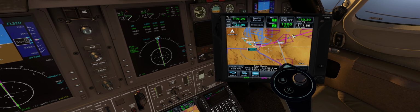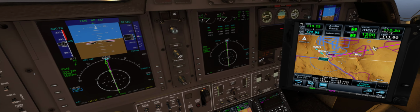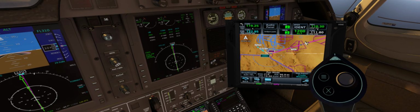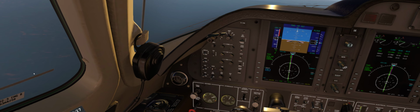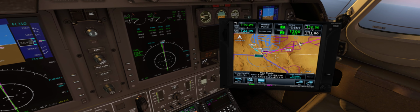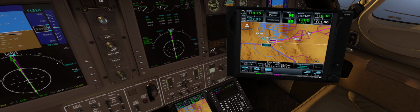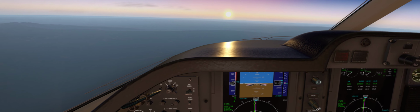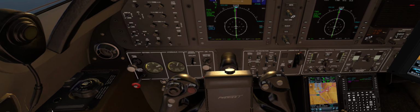Right here is my top of descent. It should automatically start descending me from flight level 310 down to, I believe that's preset, 3,900 feet by the time we hit EWM. So we're roughly 106 nautical miles out, and it should start the descent. Like I said, two successful RNav approaches. Shot one into Tulsa, and then shot one into Riverside. And it did good, just like an ILS.